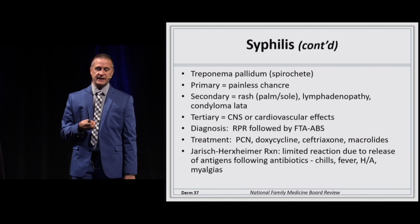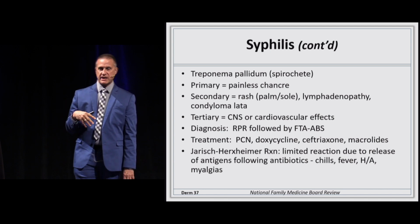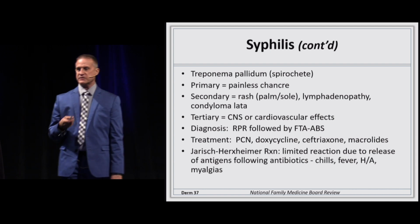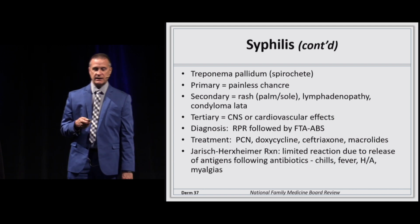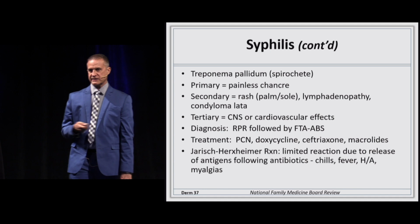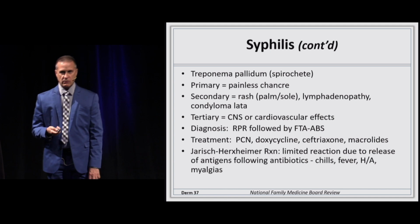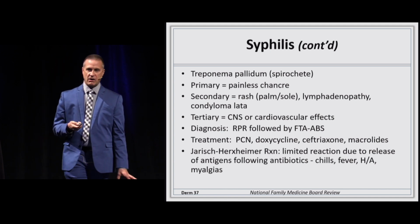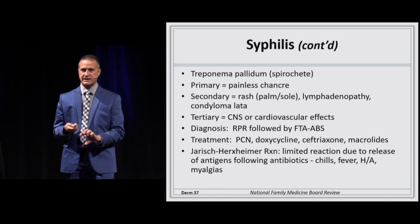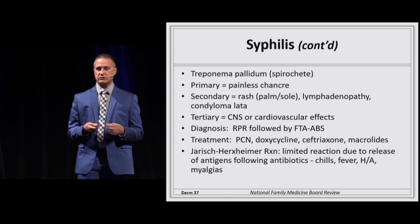It's a spirochete. Most of the time the painless chancre is missed by the patient because it doesn't really bother them, but we'll see the secondary rash on the palms and the feet, associated lymphadenopathy, and if it's left unchecked, it can cause CNS or late cardiovascular effects as well. The treatment is, again, make the diagnosis with your antibody testing, RPR or FTA-ABS. Actually, there are some new tests out where you do the FTA-ABS first, and then the RPR. Talk to your lab as to which protocol they're using.